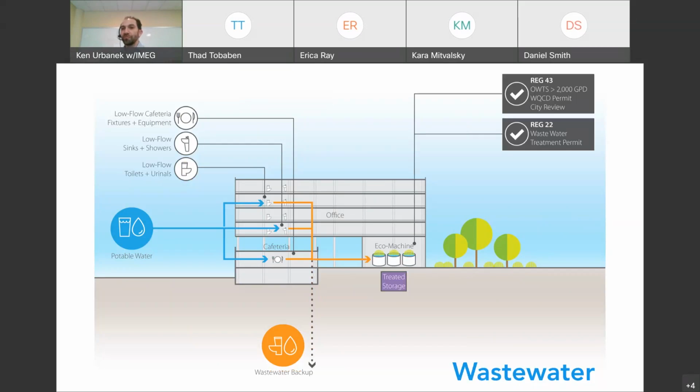But in this case, we said, well, why don't we also add in all the wastewater? So now we just have one piping system. It still all goes to one pipe. Then it goes to this wastewater treatment system, which can do both gray water treatment and black water. Black water being toilets and urinals, and then also things like commercial kitchens, potentially break room sinks as well. Any place where you might get food scraps or obviously human waste going into that.